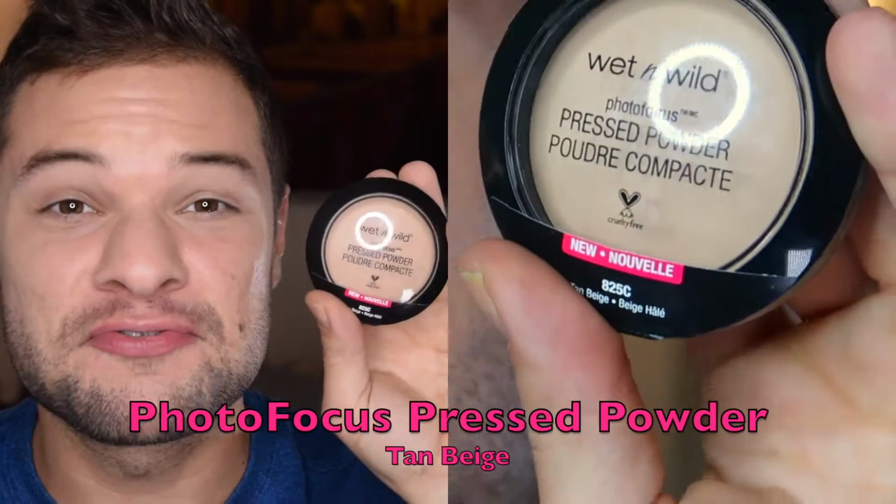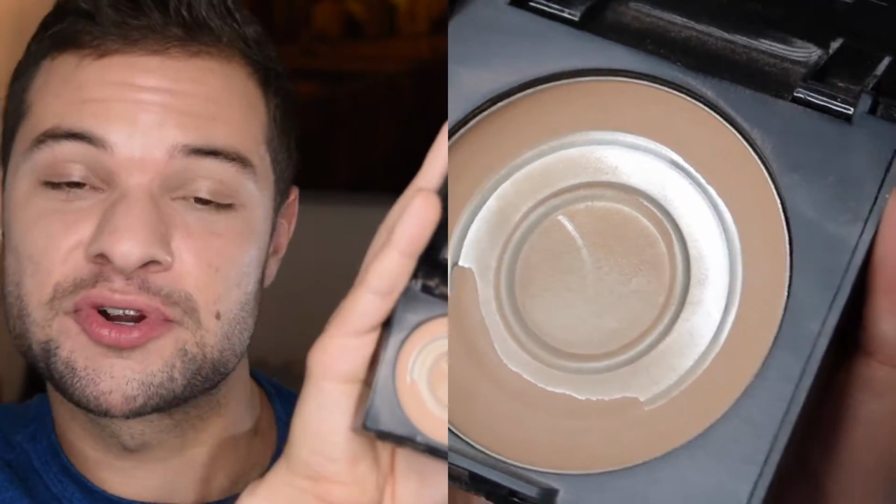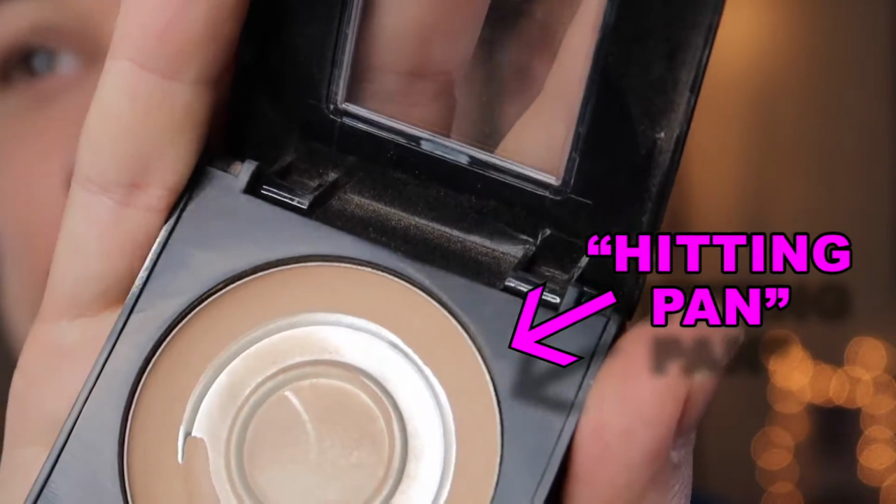The first product I'm going to apply is this Wet n Wild Photo Focus Pressed Powder. The powder is actually the reason I walked into the pharmacy on the day that I bought all of this. I was running out of my normal powder, which you may know is the Maybelline Fit Me Matte and Poreless Press Powder. I've been getting down to the wire on this one for a while now, or hit pan as they say in the beauty industry. So I needed to buy a new pressed powder, but all of the new products in general in the Wet n Wild section caught my eye, and here we are.